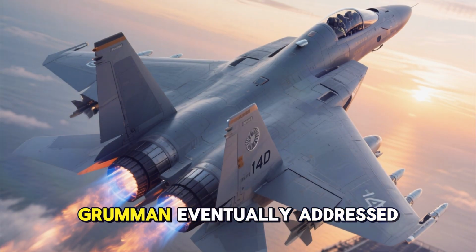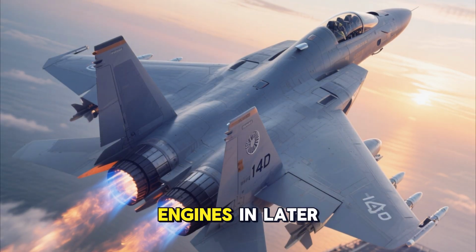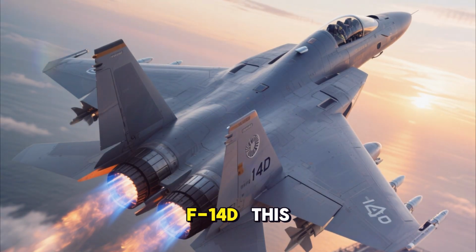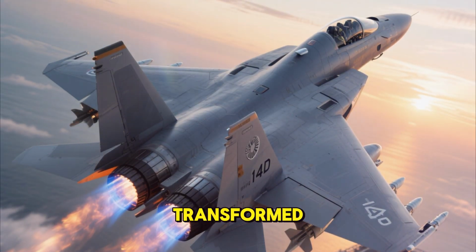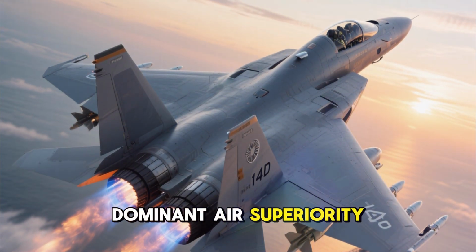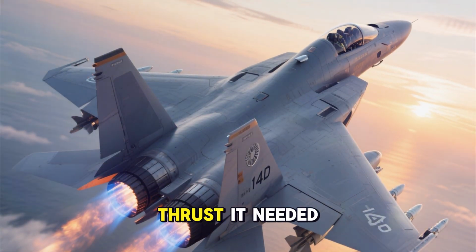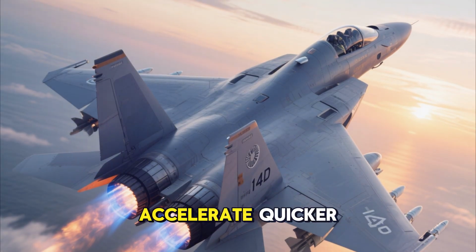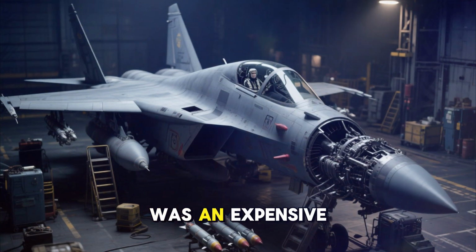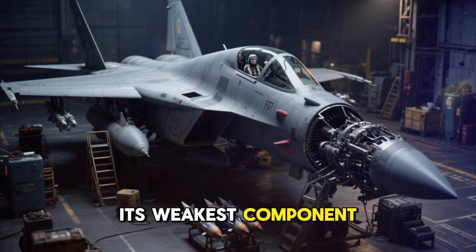Grumman eventually addressed this fundamental problem by integrating the far superior General Electric F-110 engines in later variants, creating the F-14B and F-14D. This new power plant transformed the Tomcat from a dangerous interceptor into a true dominant air superiority fighter. The F-110 gave the jet the thrust it needed to climb faster, accelerate quicker, and confidently execute the aggressive maneuvers the pilots desired. The F-14 was an expensive lesson. Even the most advanced weapon system is only as good as its weakest component.